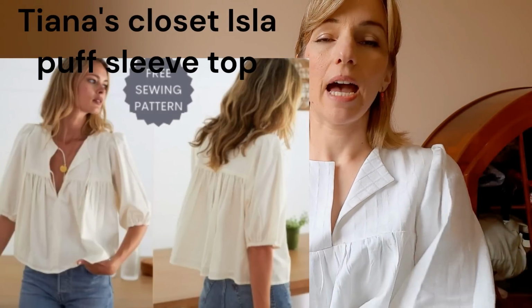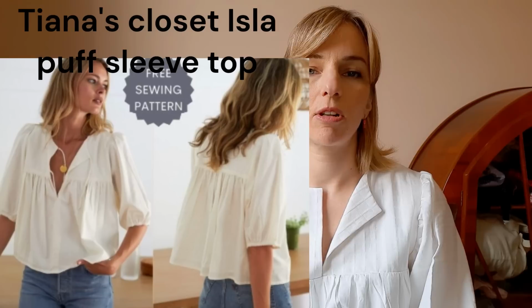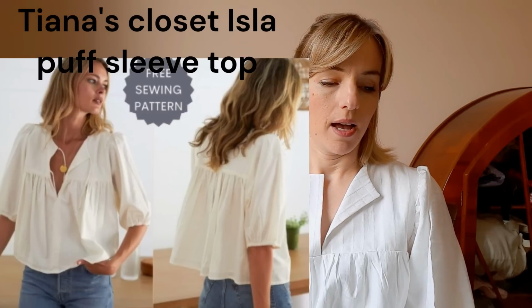And I haven't really heard people talk about Tiana's Closet much before. I'm not really sure why. They do have quite a few free patterns on their website. If I talk to you a bit of detail about the measurements, this goes up to a bust of 47.5 inches and a hip of 52 inches.